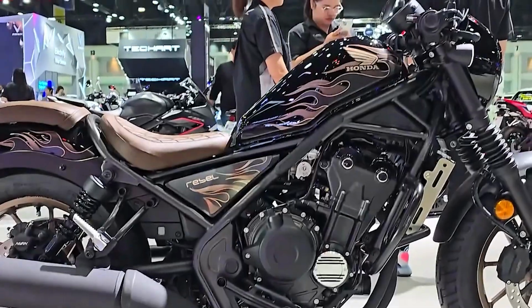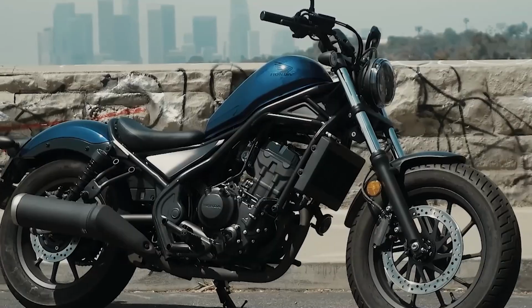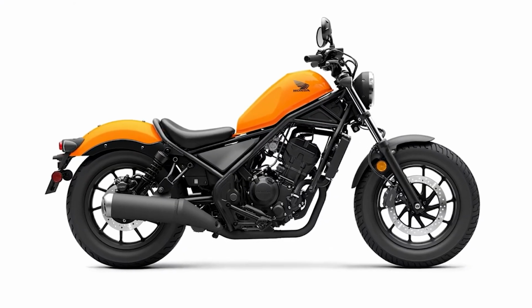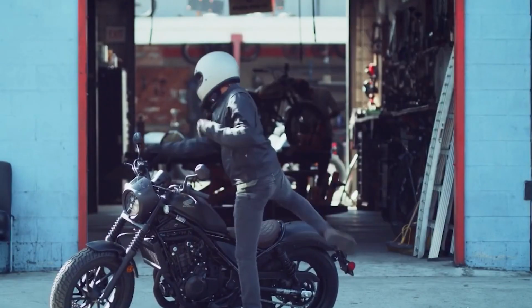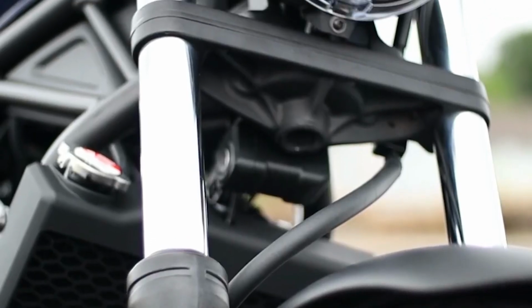Design-wise, these bikes are a canvas for customization. Honda offers accessories like passenger seats, backrests, and luggage options to make them your own. But let's talk about colors for 2025. The Rebel 300 comes in pearl black or nitric orange, while the Rebel 500 offers matte black metallic, pearl blue, or pearl beige. The 500 also has an ABS SE trim with a diamond-stitched seat and fork boots for extra style.